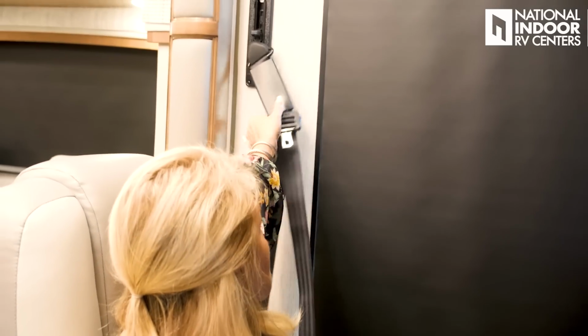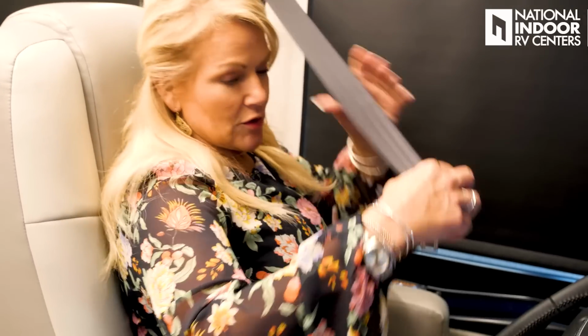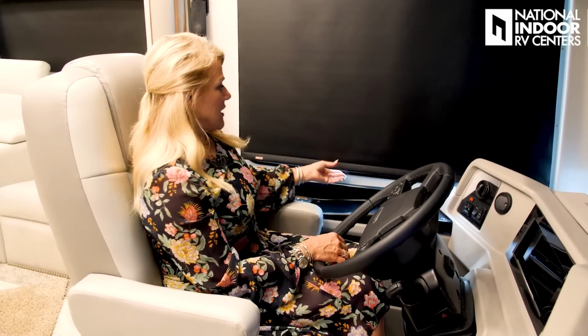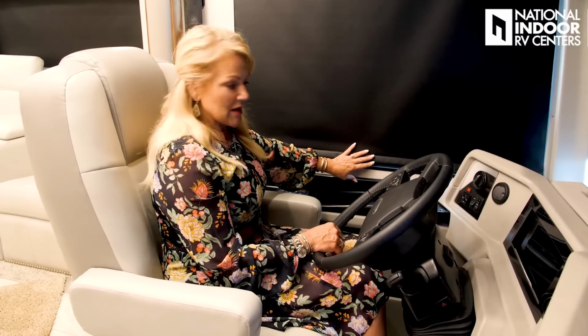Then we've got our adjustable seat belt here, so you can move that up or down so that it hits you right where it's comfortable, because you want to be safe while you're driving and comfortable, right? We've got the MCD night and day shades, and they're just manual here to the side, so you can just adjust those as needed. We've got the equalizer system, so we've got the automatic leveling jacks.